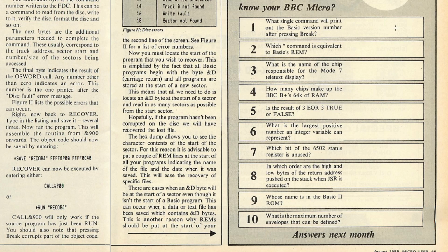Question 1 is what single command will print out the BASIC version number after pressing break? Question 2 is which star command is equivalent to BASIC's REM? Question 3, what is the name of the chip responsible for the Mode 7 teletext display? So far, I'm 0 for 3.